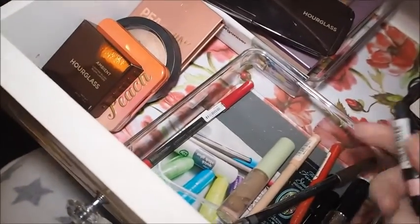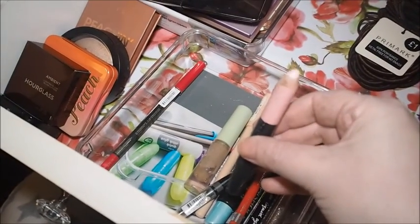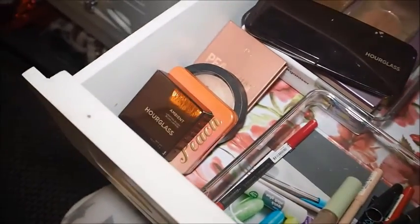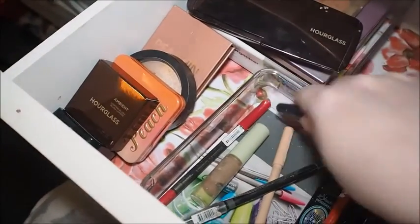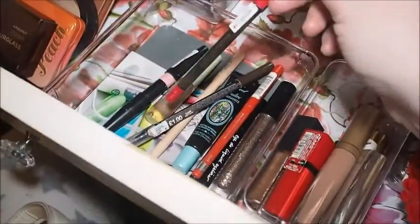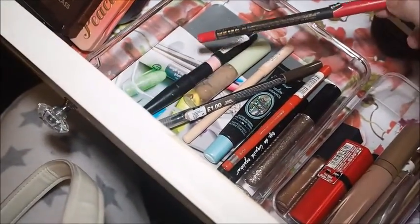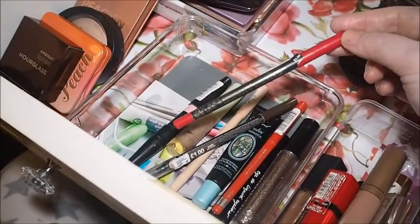So yeah, I mean, there's not that much left, if I'm being honest. So yeah, that should be gone in the next maybe month, if I use it every day and don't lose it again. Then we've got this red lip liner as well, and this one is by Primark, which I want to use more just because I feel like it's drying up.